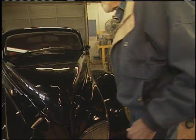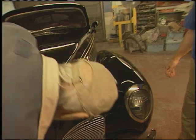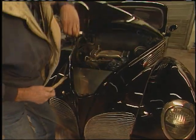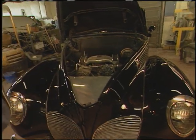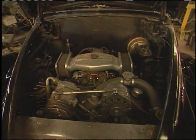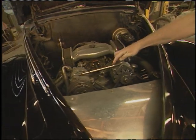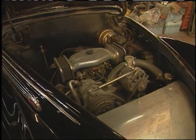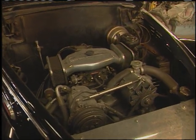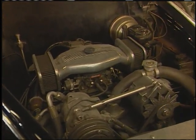This thing's been all over the country. Got a special little tool there. Yep, you stuffed a 396 big block Chevy in there. I like the little adjuster you got here for your air conditioning and your alternator. That's pretty slick. How'd you make that? That's easy. It makes the adjustment a lot easier on them. Yeah, interesting idea. I've never seen that before.